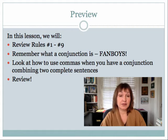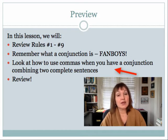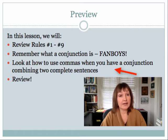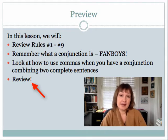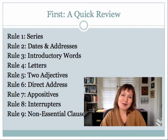First, let's preview. We will begin by reviewing rules 1 to 9, reminding you what a conjunction is. It has to do with fanboys. Look at how to use commas when you have a conjunction combining two complete sentences, and of course, in the end, we'll review. I'm really hoping that you remember the first 9 rules.